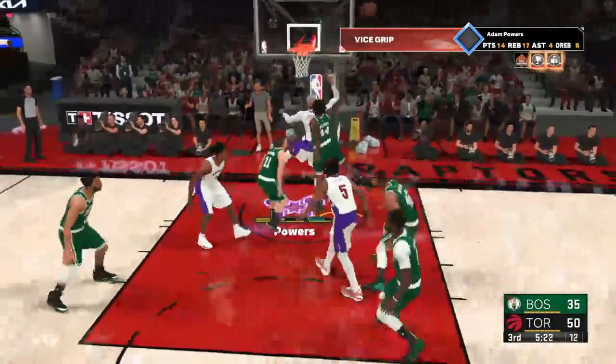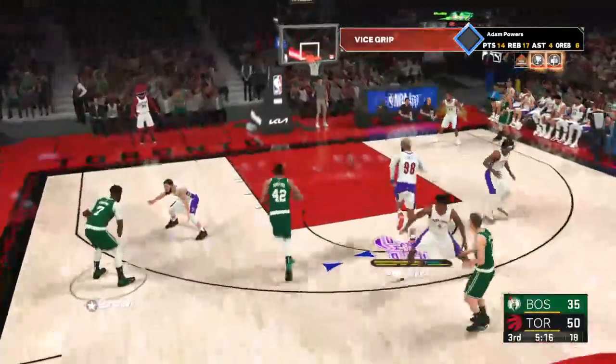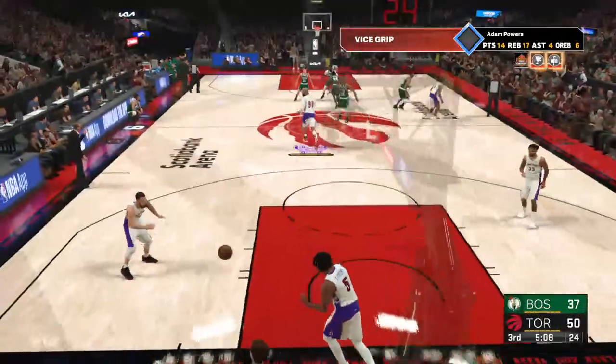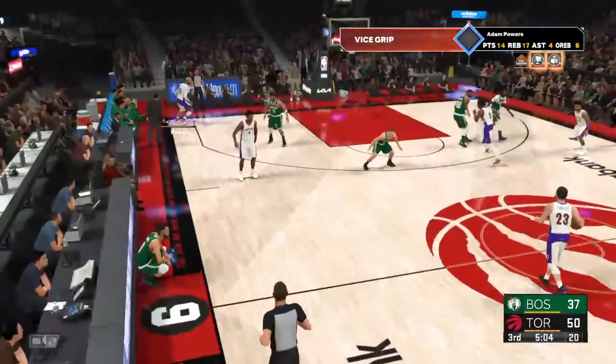Here's Big Daddy. He's guarded by Williams. Williams with the block. A main staple in Williams' game, that sixth sense for when to rise up and deter those shots. And it's good for 2. Great finish. What a setup. Terrific ball movement there. Raptors leading by 13.